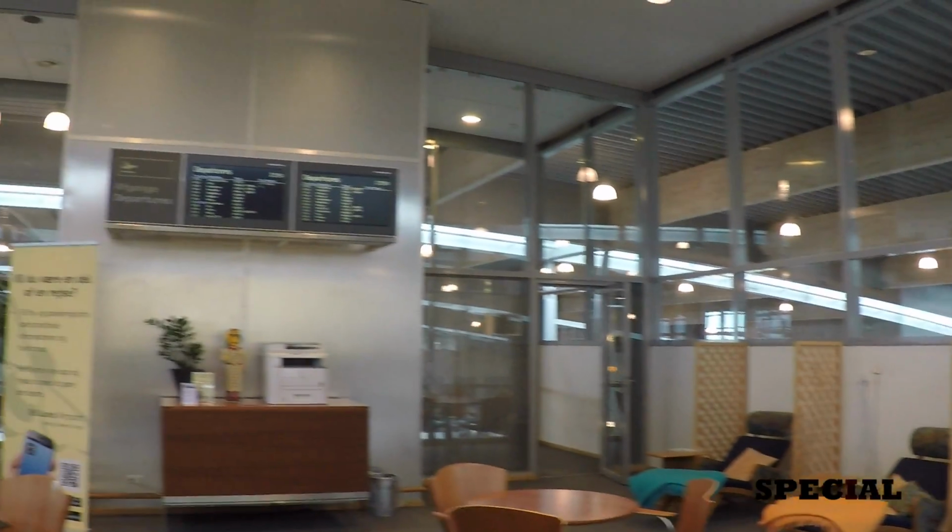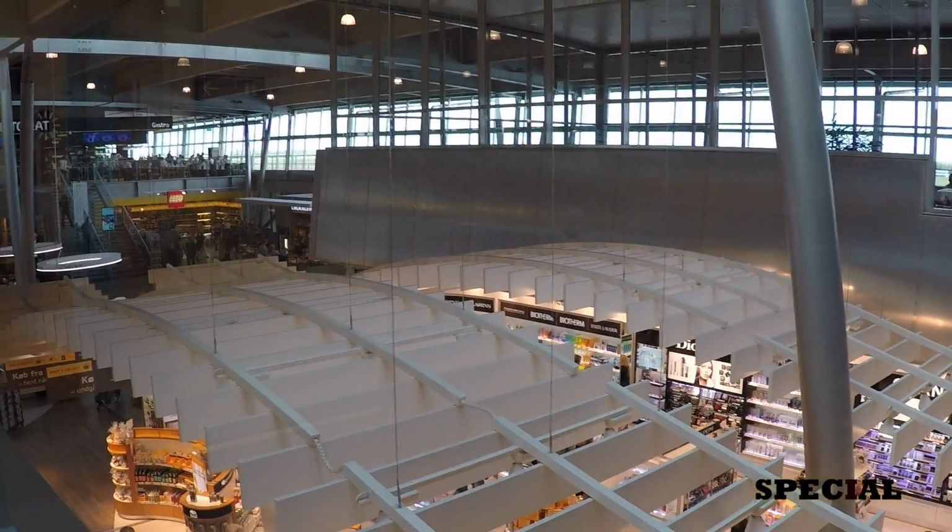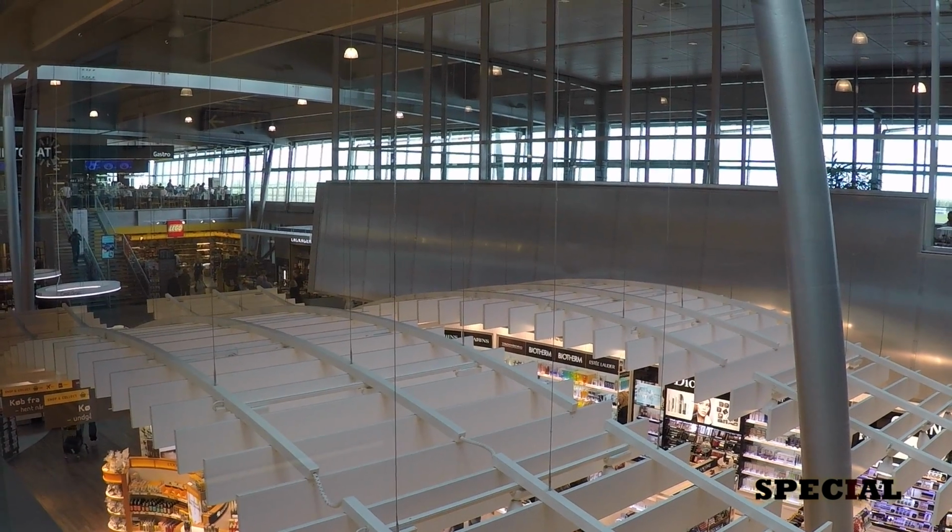So we are now inside the lounge. Unfortunately, it is actually quite surprisingly busy today here, so I will not film too much, but I can show you just here through the windows where we actually came from a few minutes ago. We were walking through here, the shopping area, and now we're here just one level above.